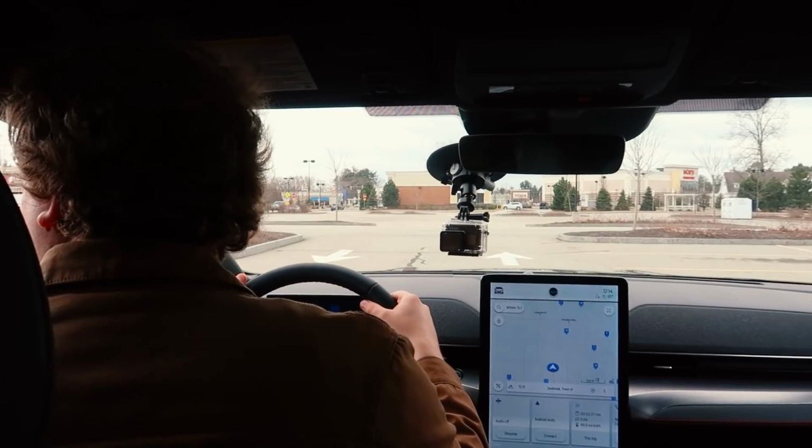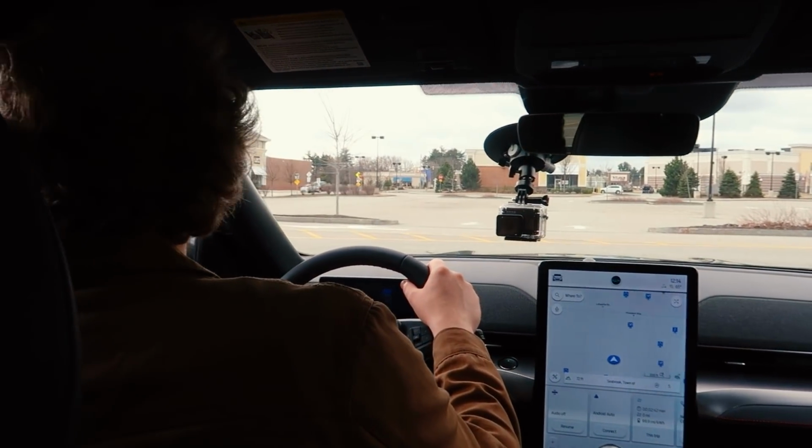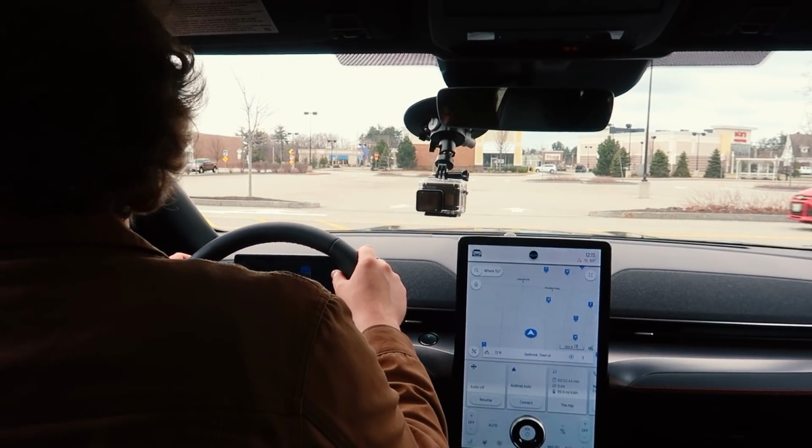I want to talk about the Nav system. I just thought it was very rudimentary. It felt like it was circa 2012 or something. Even earlier than that. I think it was 2006 feeling. Now, you can sync it up with your phone to do Android Auto. We didn't do that. I know that a lot of people are going to do that. We just wanted to see what the car was like on its own.